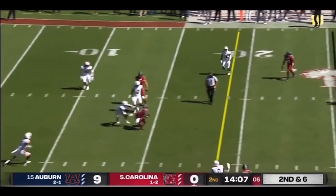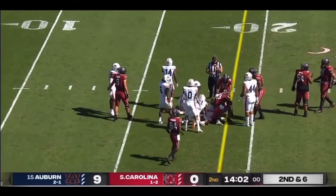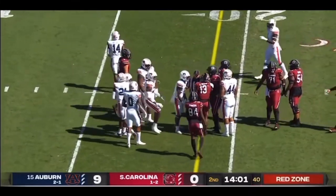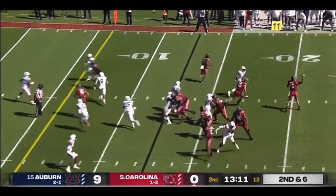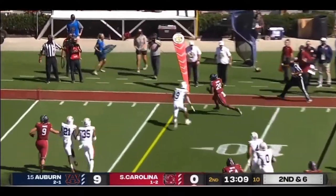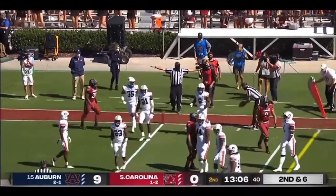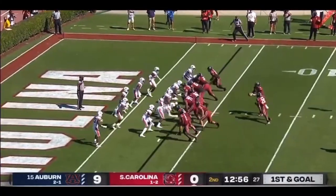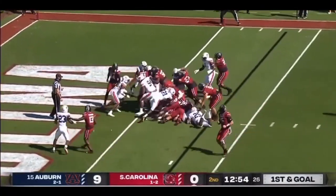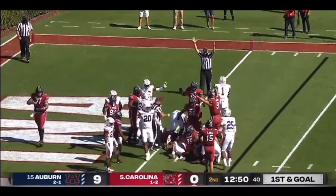Second and 6. That pass is caught for a first down by Shai Smith. He hung on to that one after dropping a pass on the last drive that would have kept the possession going. Month with a hand injury. Hill dumps it off. Harris got the first down. Out of bounds at the 3, but a fresh set of downs for South Carolina. Catch, a good conversion. Harris again keeps the feet moving, driving, and is into the end zone for the touchdown.